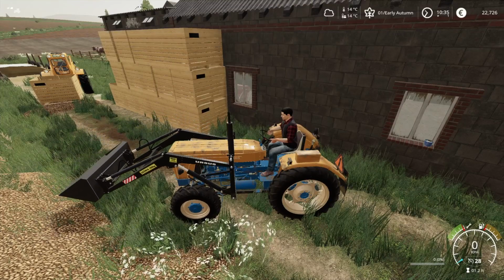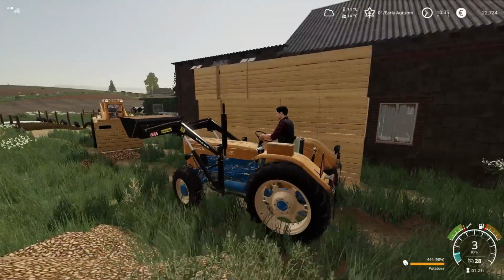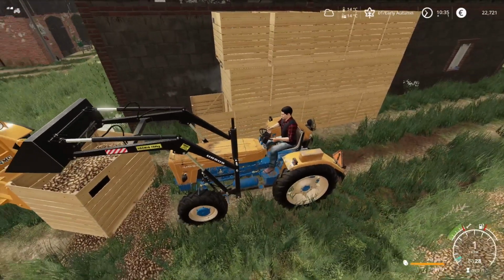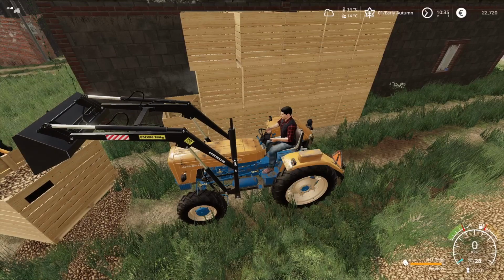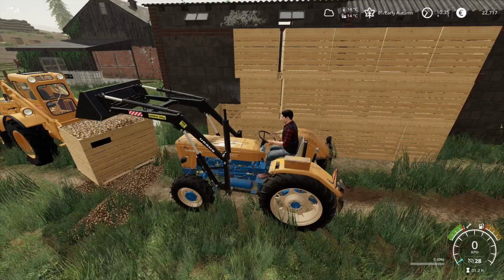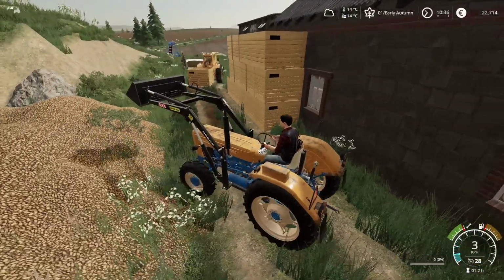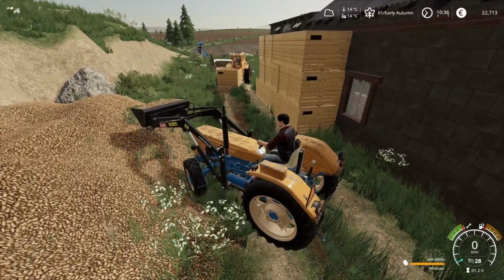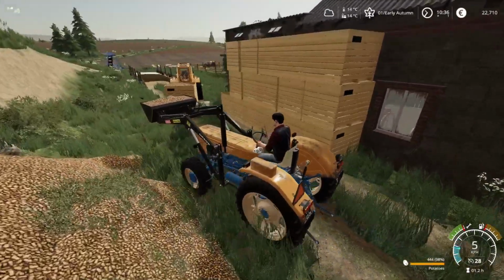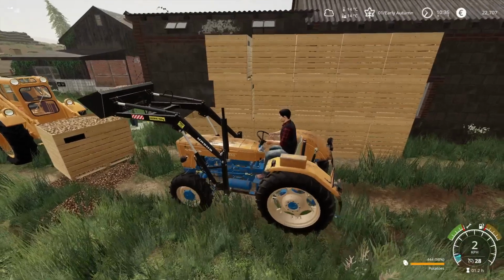But yeah, I have 18 potato boxes, and these are the ones that we can sell with these boxes to the market store. But yeah, I don't know, maybe I do have to think about something, conveyor thing or something to make this process a little bit faster. This day will take forever, but I probably will think about something.